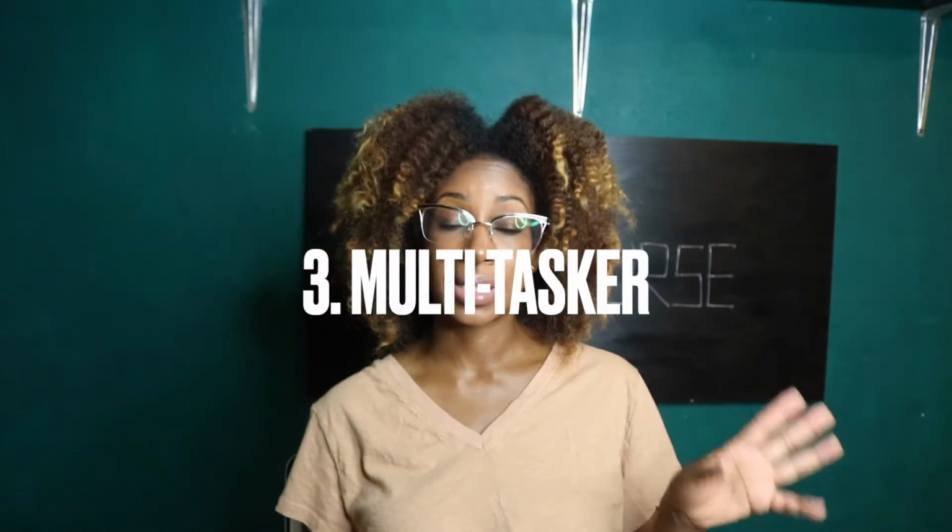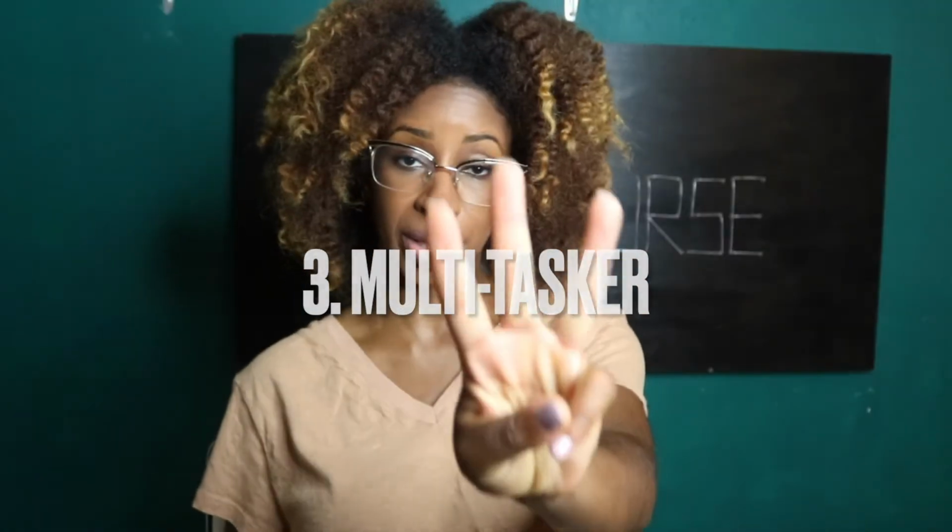Well, consider certain areas where you do have more of a routine with people. It's not that different things may not occur, it just may not be as frequent. So the ability to multitask is number 3.